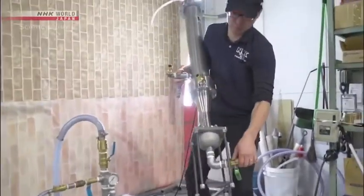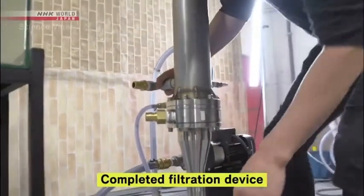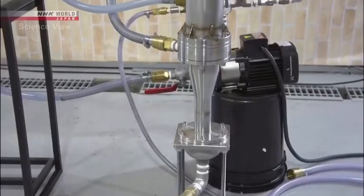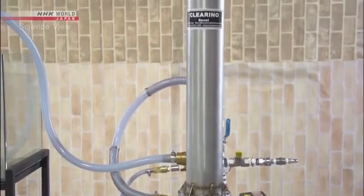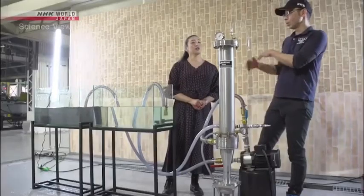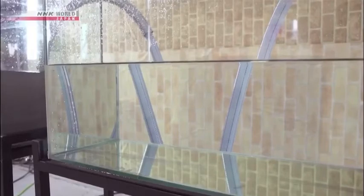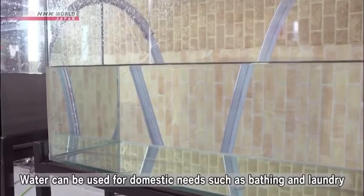This is the filtration device that the Takumi completed. After making numerous improvements, he designed a filter in the area above the centrifugal separation device. The size is also more compact, and one device costs less than $7,000, which is much cheaper than conventional machines. This filtered water can be used for domestic needs such as bathing and doing the laundry.